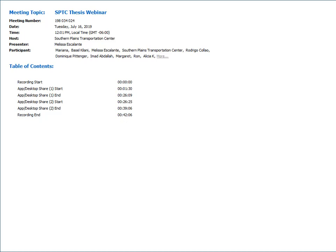Melissa's going to present on her work entitled Assessing Delamination of Concrete Bridge Decks with Aging in Arid Regions Using Non-Destructive Methods, and Rodrigo is going to present on Developing Affordable Smart Solutions for Police Reporting. We're going to go with Melissa first, who will present for about 15 to 20 minutes, followed by Rodrigo, who's going to do the same. After that, we'll have some time for question and answer.